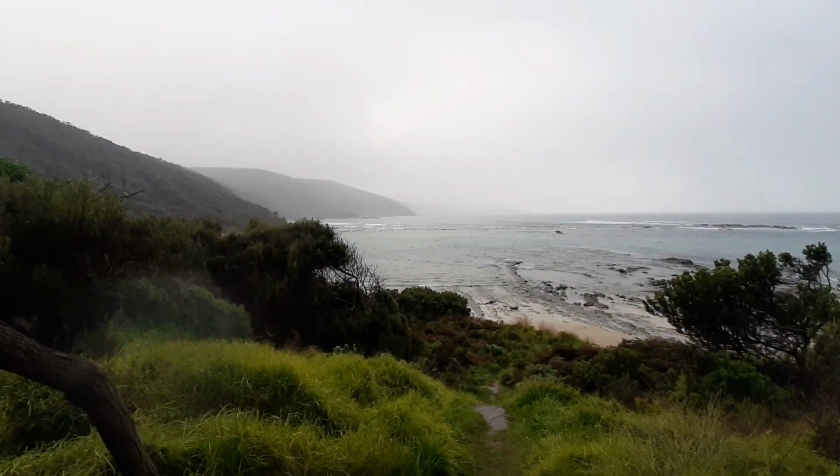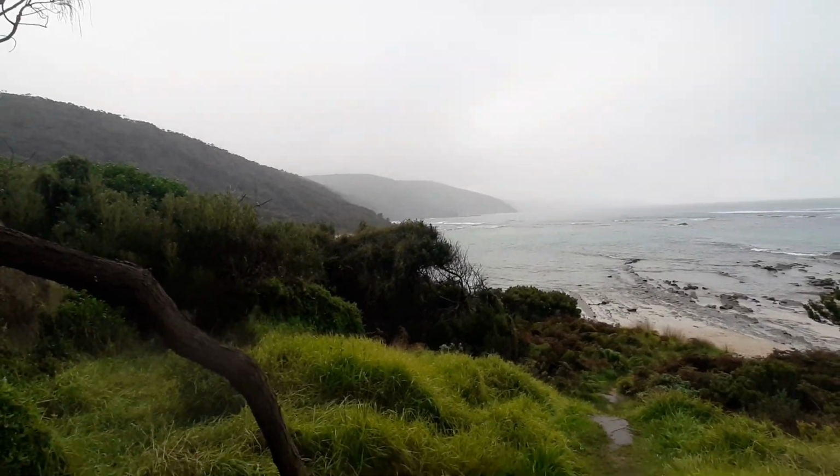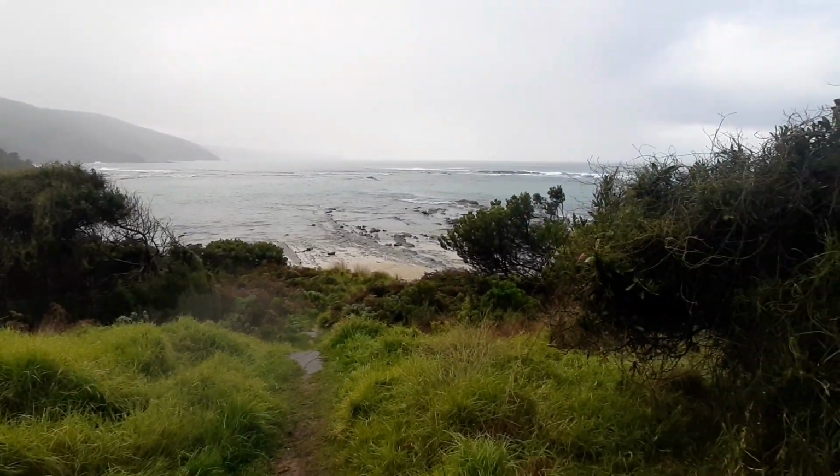So guys, this is a lookout from one of the camping spots in Blanket Bay. As you can see, that is really nice.